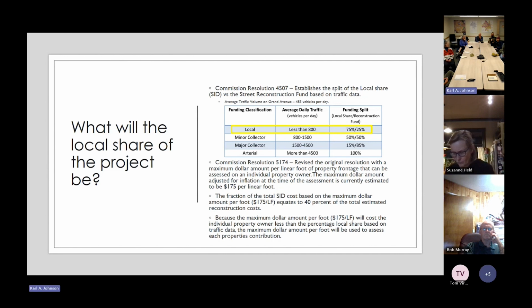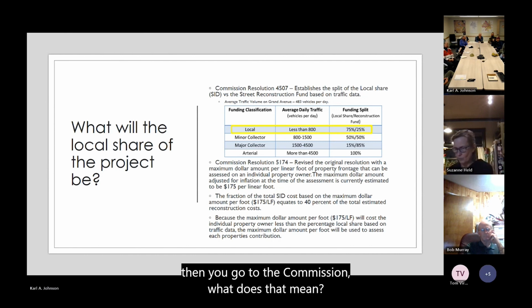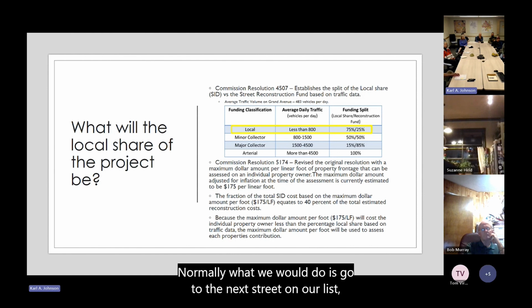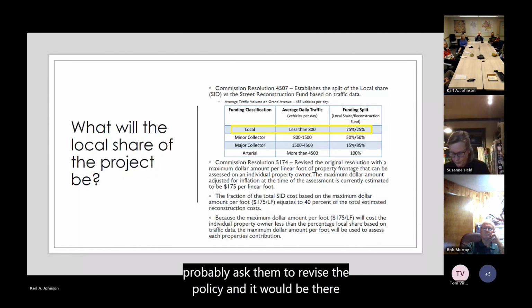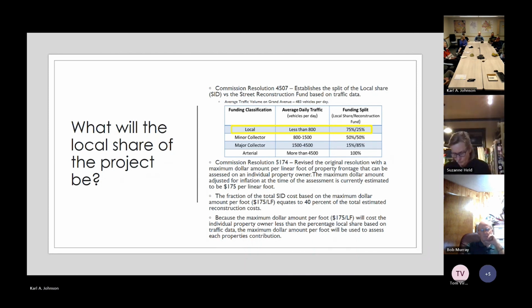Can I follow up on the question: if we were to vote no and then you go to the commission, what does that mean? Where does it go from there? Normally we would go to the next street on our list, but because we've been getting so many no votes, we would probably ask them to revise the policy. It would be their decision on what the new policy would be.